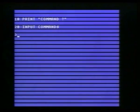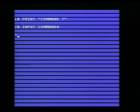OK, now there's the beginnings of a program here. We've got print command question mark, which is fairly clear. When you run the program, you get the word command question mark coming up on the screen. That's easy. It's asking you for a command. The next bit is input command string, which tells the computer to expect a string of letters which will put together a command word. Right. Now, what's the next step?